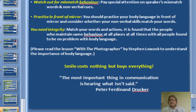About body language, Peter Ferdinand Drucker, an Austrian American author and consultant, wrote a book on non-verbal communication. In this book, he mentioned the most important thing in communication is hearing what isn't said. That's true. That is nothing but trying to learn to read body language. That's more important, my dear students.